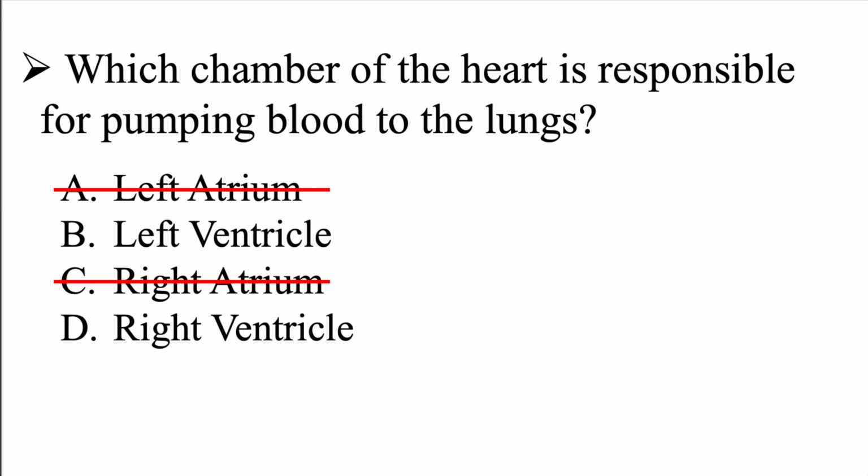So from my answer choices, I can get rid of the left atrium and the right atrium, leaving me with either the left ventricle or the right ventricle being the correct answer. So we have a 50-50 chance of picking the correct answer here. So let's see which one is the correct answer.